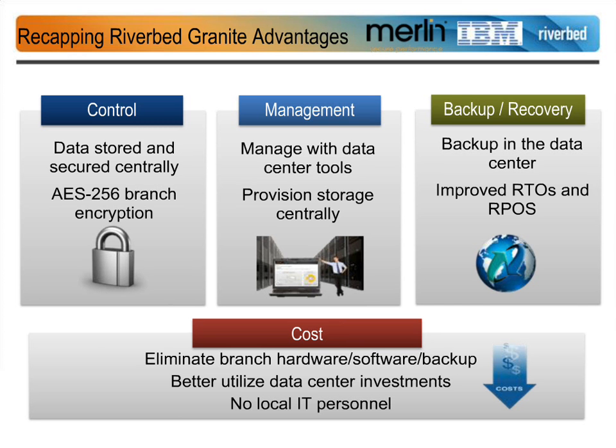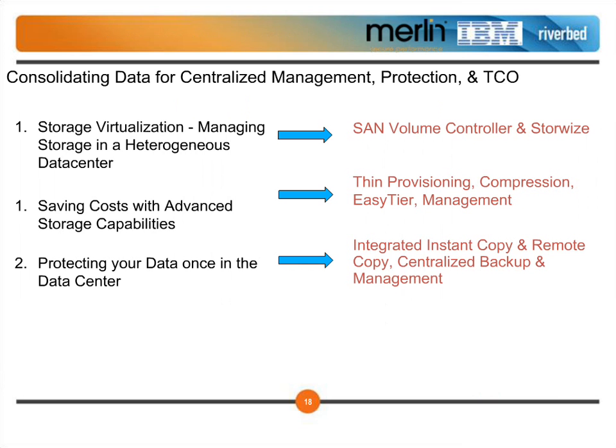Because if you don't have good technology in the data center to address these 4 areas, then what's happening at the edge isn't going to be as productive. So if we move into what we're doing in the data center, it's about consolidating and centralizing the management and the protection of that data. And there are 3 elements that we're going to be discussing here.